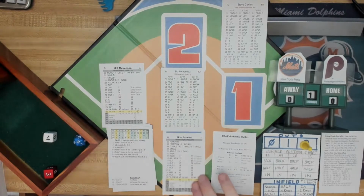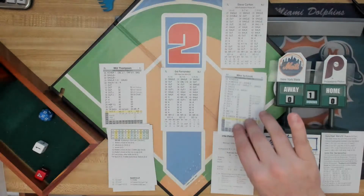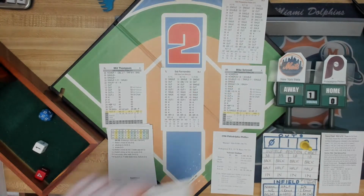And here is Mike Schmidt. Fernandez will pitch. Infield is normal. 41. That is a blank, and that is a walk on Fernandez. Go to his card, and that says a walk. So now runners at first and third for Glenn Wilson.